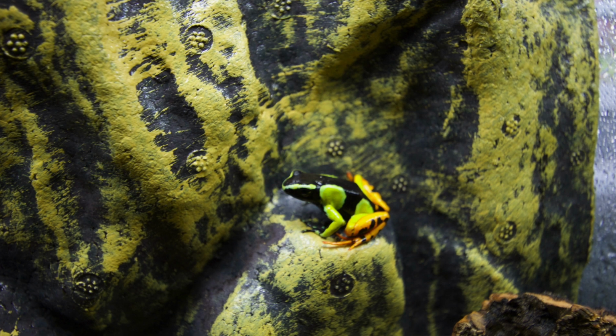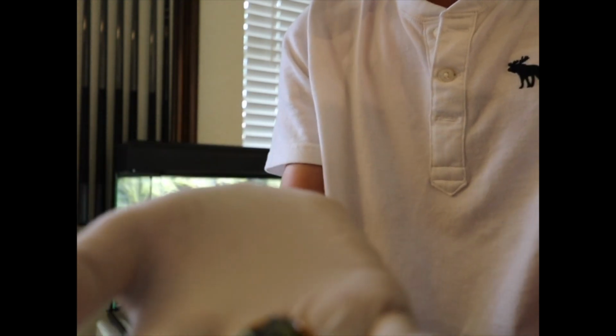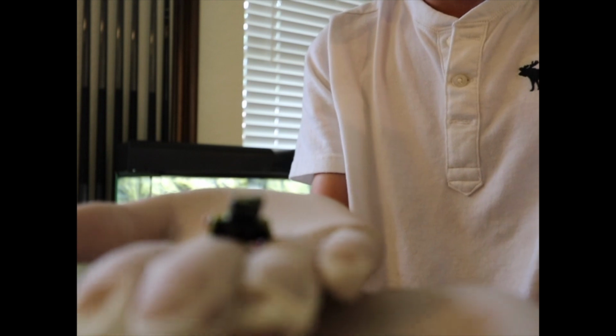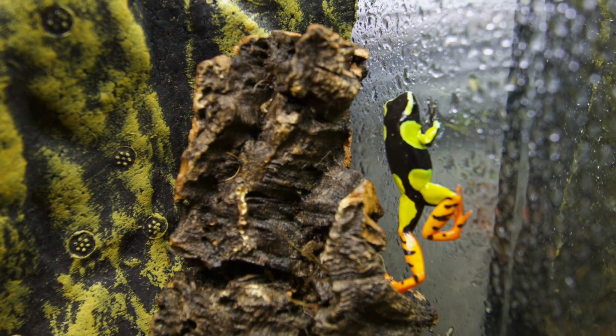So that guy right there is called a painted mantella. I'm watching for the lens to see if it'll focus. It's not focusing. I'd like for it to focus. These guys have absolutely beautiful colors. I'm gonna show you guys some B-roll from earlier of us working with them.